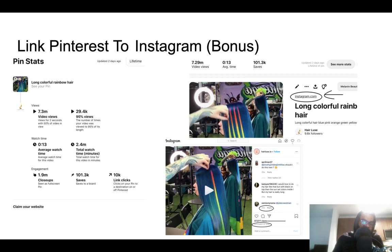So this is super powerful. Like linking all of your posts, and if you can see in this top picture on the right, the link says Instagram. So we sent the traffic from Pinterest to Instagram. Every post you make, you post it to Pinterest as well, and you link it back to your Instagram. That's going to keep all of your content alive. It's going to keep sending engagement, keep sending you business, keep sending you followers. So this is a super ninja method, but definitely check this out. And it's very easy to set up.